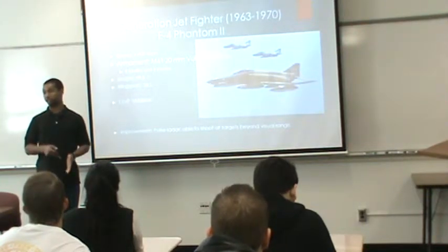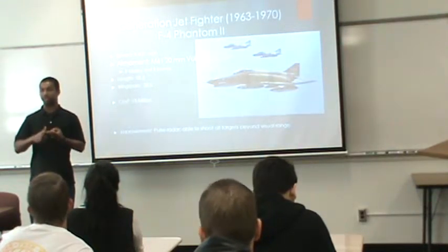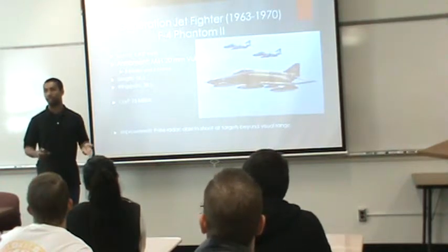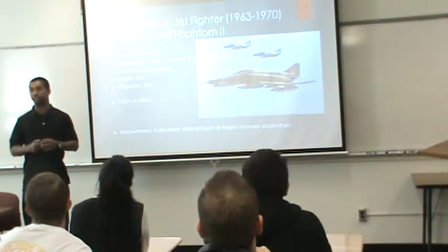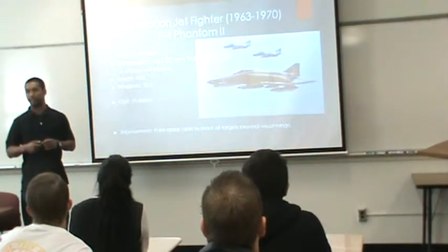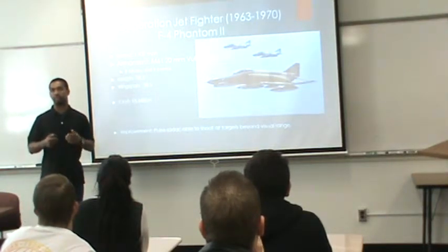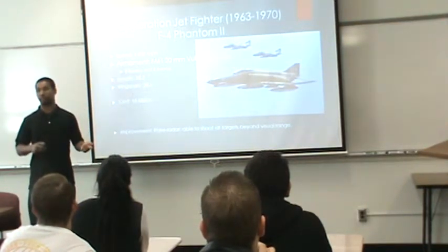These planes featured a look-down, shoot-down method, which was great because they were much more accurate. They didn't destroy as many targets that they didn't intend to, as other bombs would. And this generation of jets was great because most jets switched over to multi-purpose use, which meant they could go from fighter jets to attack jets. Attack jets are used to shoot at ground targets and combat targets, whereas a fighter jet is used to fight other aircraft in the sky.